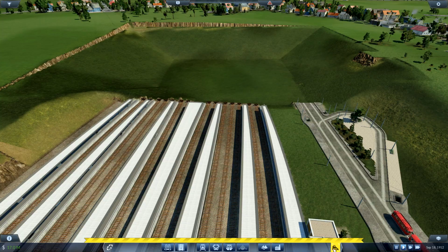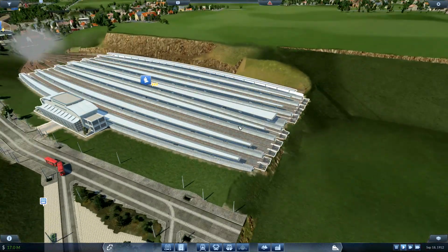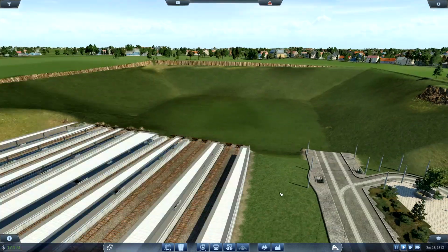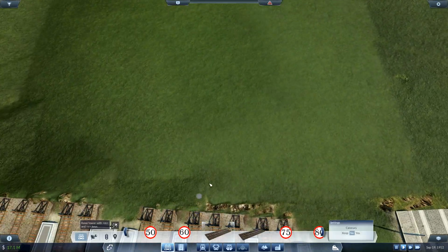Do you know what's kind of cool about this? It looks like a building site right now. That I kind of like that. It does indeed look like a building site. We've gone too low. Look at that. I'm brilliant.